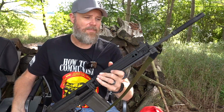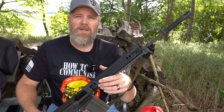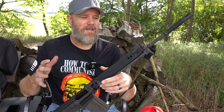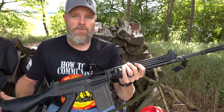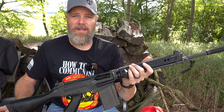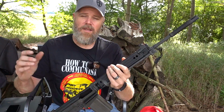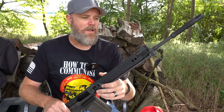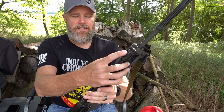Now, when I picked this rifle up, I paid, I think, $1,100 for it or something like that. Back around 2009, 2010, they went for $1,100, $1,200. And this rifle I zeroed when I got it and then just put it away and didn't shoot it much. Today I wanted to bring it out and re-zero it using the American Eagle 150 grain ball. And all I had to do was come up a couple clicks in elevation, which is very easy to do.